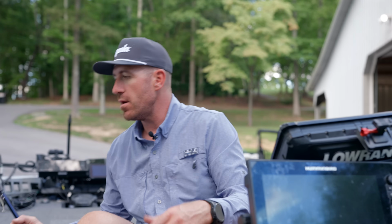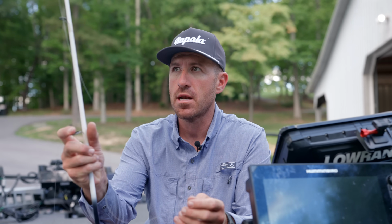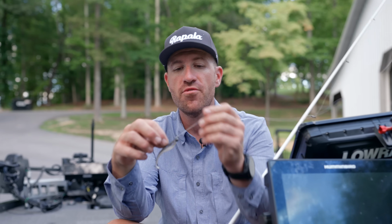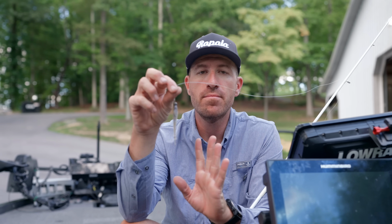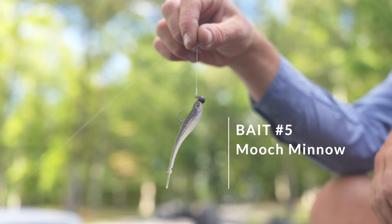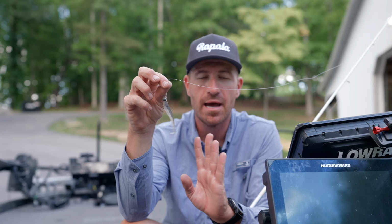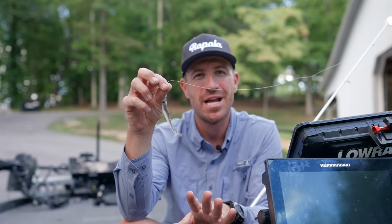But anyway, on the spinning rod side, I do want to talk about more of the finesse application because there's a lot of spotted bass in this lake, or if you're in smallmouth country, or if the fish are on threadfin shad. That's when I'm going to transition to more of the Mooch minnow, okay? Electric shad has become one of my favorite colors day in and day out. I don't know why. I've always been a gizzard shad kick. Recently I've been on that electric shad kick hardcore.